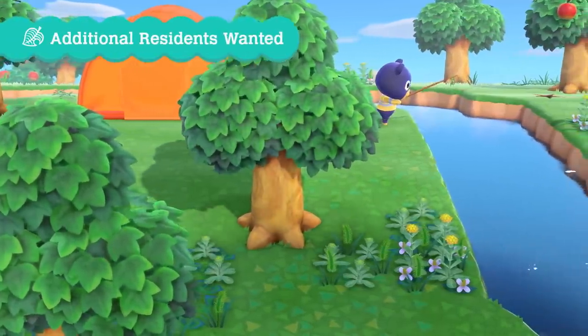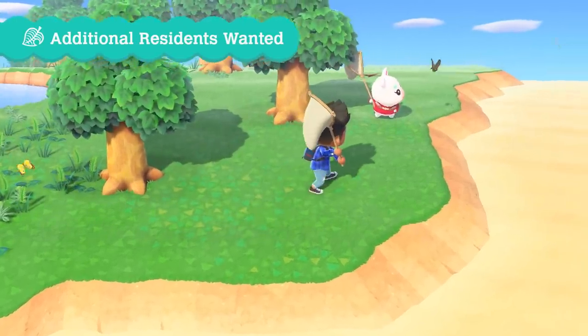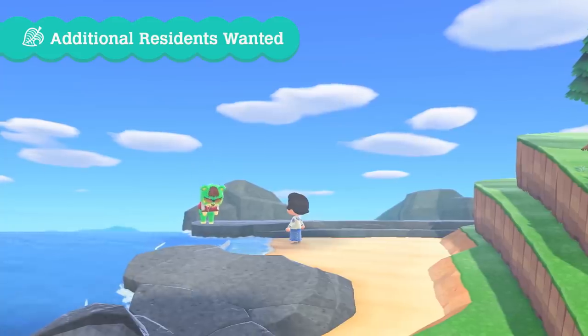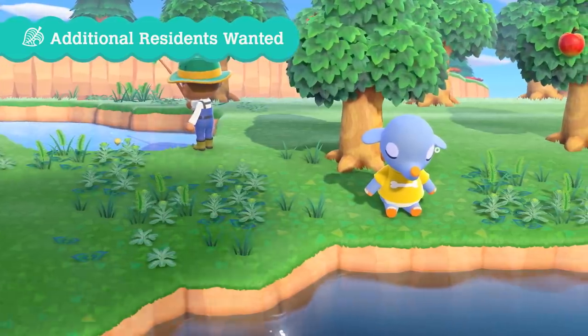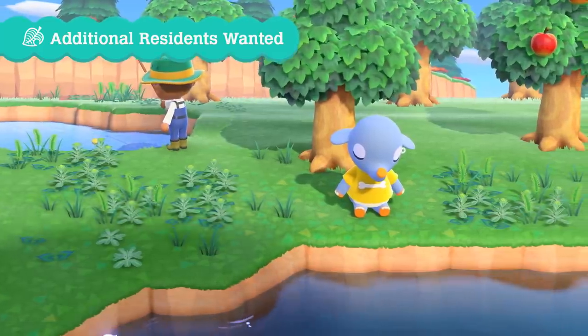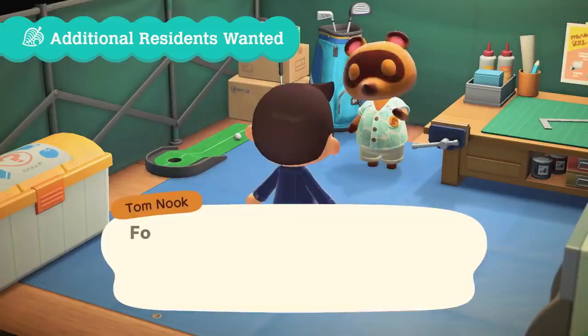With the getaway package, you'll really get that deserted island bang for your buck, especially with only a couple of neighbors for company at the start. But our hope is to eventually invite more residents and develop the island into a bustling community.